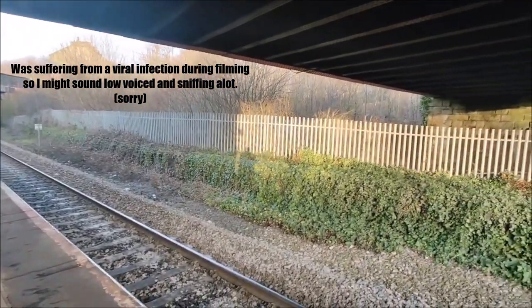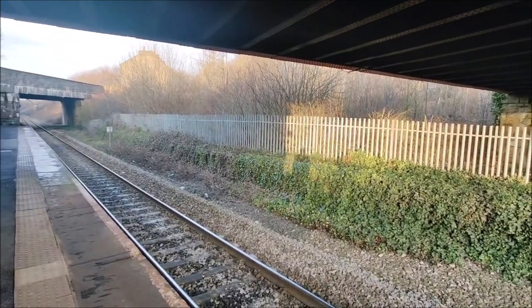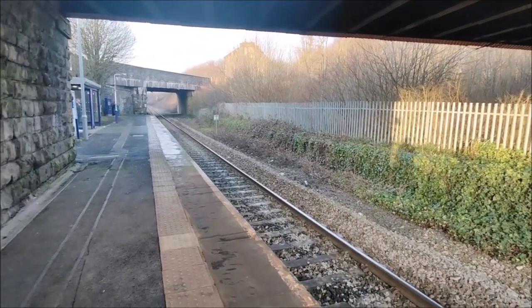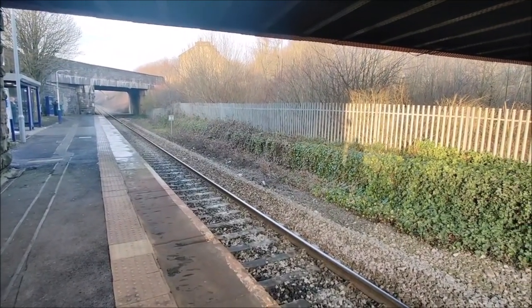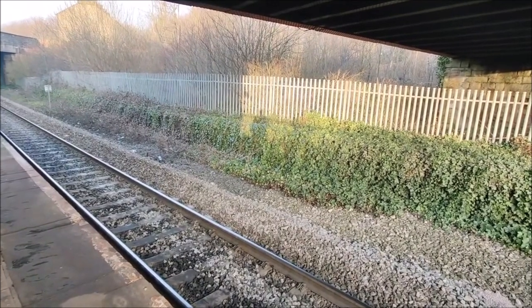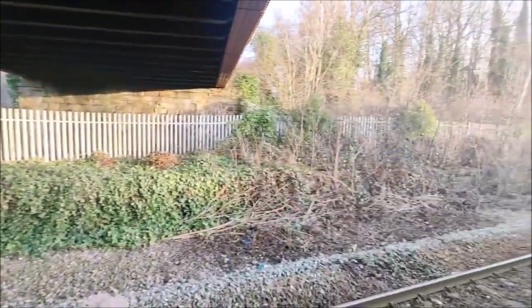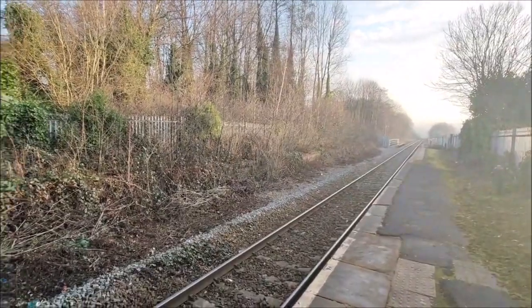So we're here at Burnley Barracks Station. This is the town of Burnley in Lancashire. As we can see, the station site is still in use. This is a request stop between Colne and Burnley along this section of the East Lancashire line. On that side of the track is the former Skipton, Leeds and Bradford bound platform, which is now redundant and has been since the 1970s when they closed the line from Colne to Skipton.